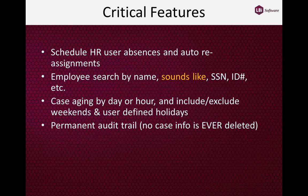Some other very important features. Employees, HR users, can have scheduled absences. They can also call in sick and have unscheduled absences. We give you the ability to not only reassign an absent employee's cases on the fly, but to schedule those absences and auto reassignments automatically in advance of the person's off time.